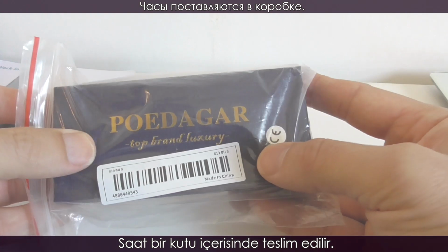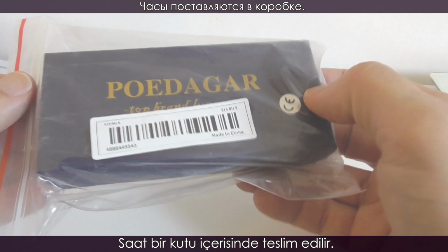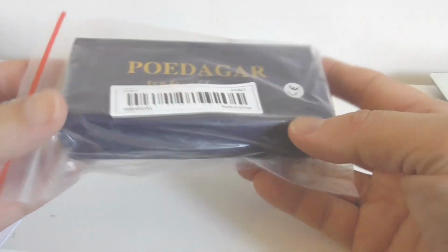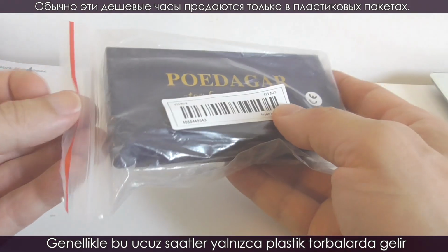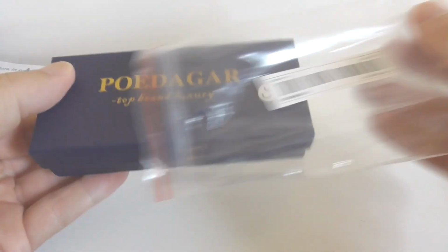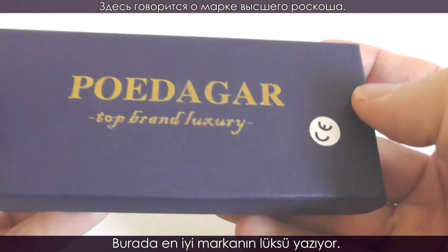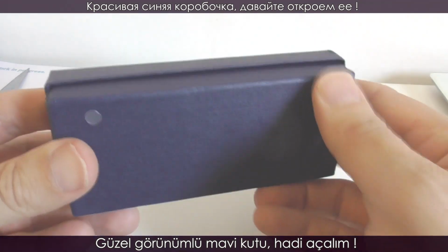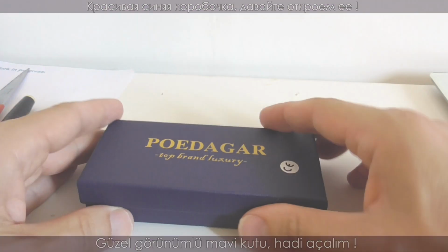So the Poedagar 613 is actually delivered in a box. Usually these cheap Chinese watches, they come in a plastic bag only. So here it says Poedagar Top Brand Luxury. Nice looking blue box. Let's open it.